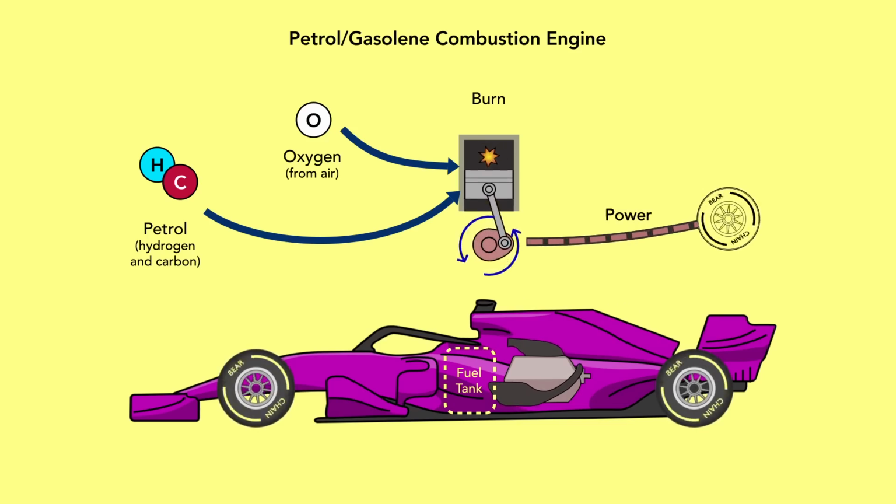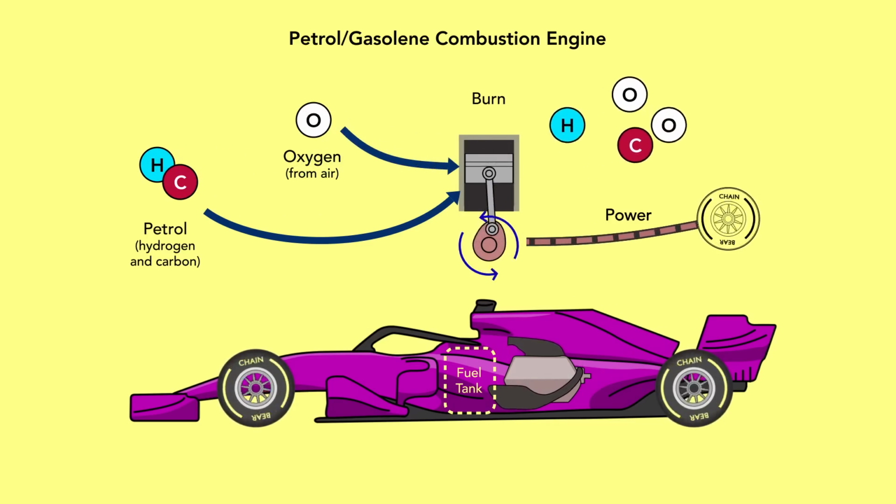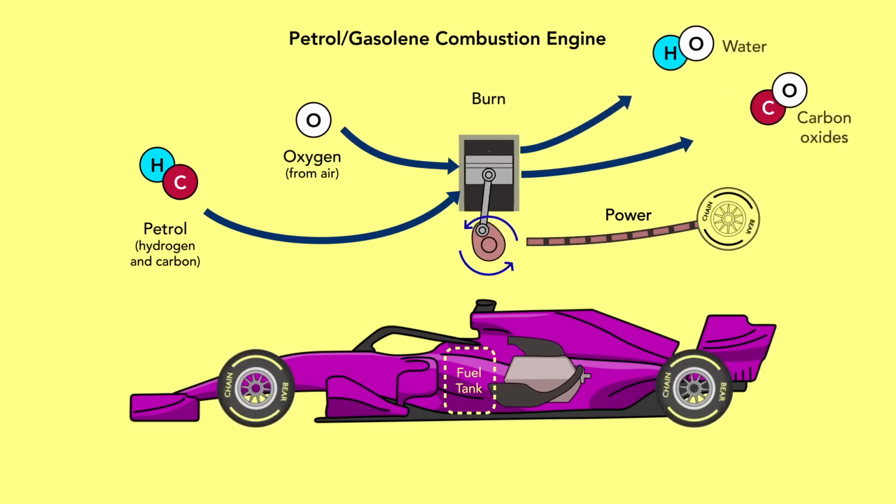Through combustion, the hydrocarbon fuel and the oxygen from the air react and recombine into carbon oxides that are expelled into the atmosphere and are generally regarded as bad and a driver of climate change.